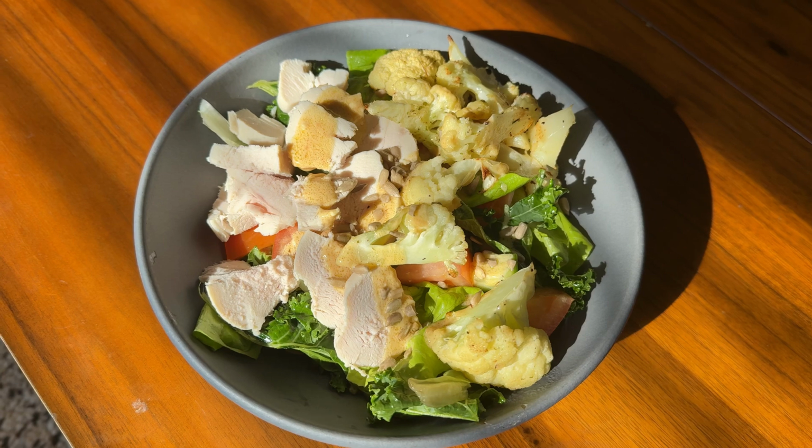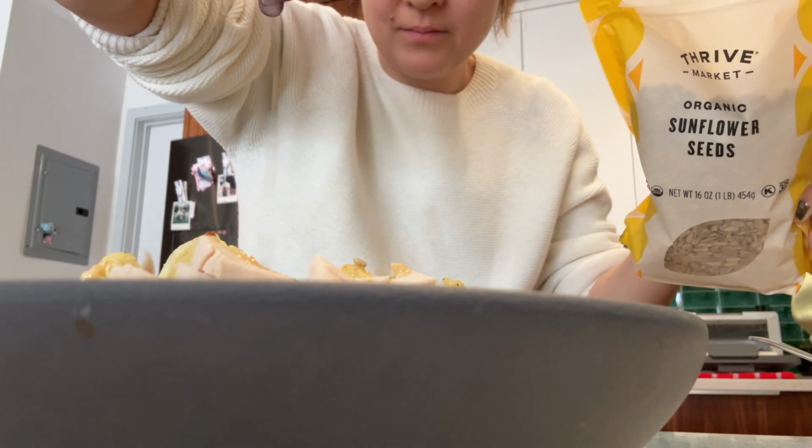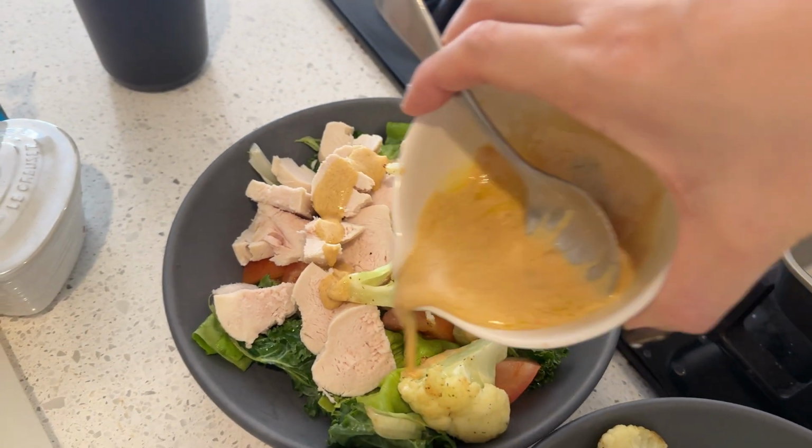Another huge part of staying healthy physically and mentally is eating well. I usually make a salad with proteins for lunch. Today I paired it with a miso vinaigrette.